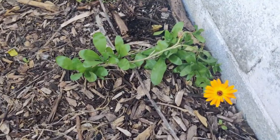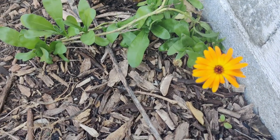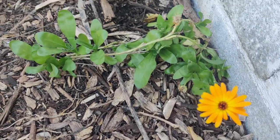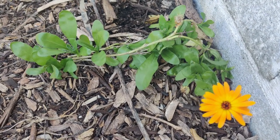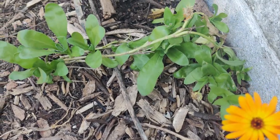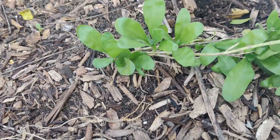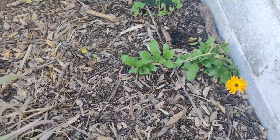So I tried to save the seeds from the previous year, and I tried to scatter them everywhere. So here's the calendula in a corner that I thought had died last fall. But here comes a plant plus, I believe, three other plants right there. So that's awesome.